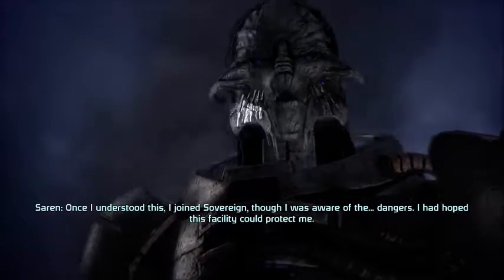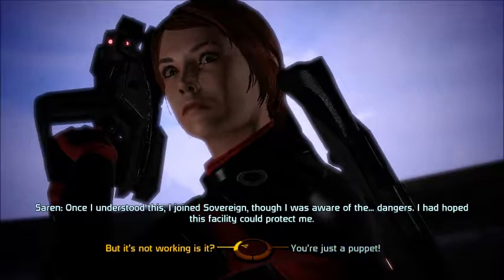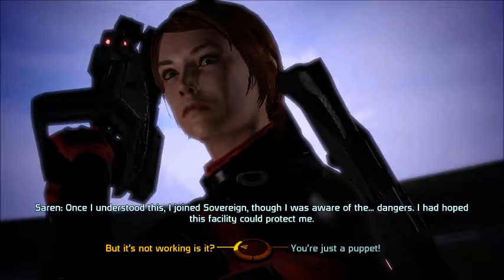So Saren is actually trying to save lives. This facility could protect me. But he's worried about the effects of indoctrination, and he understands the problems that come with it.